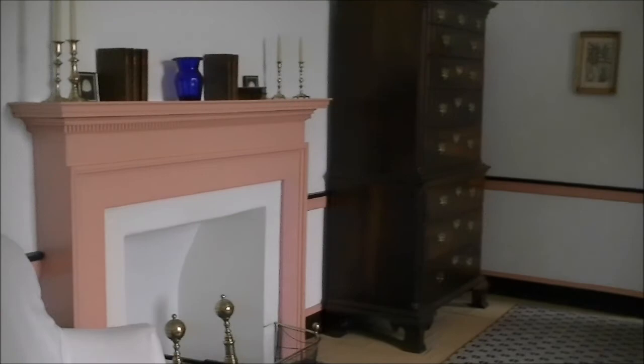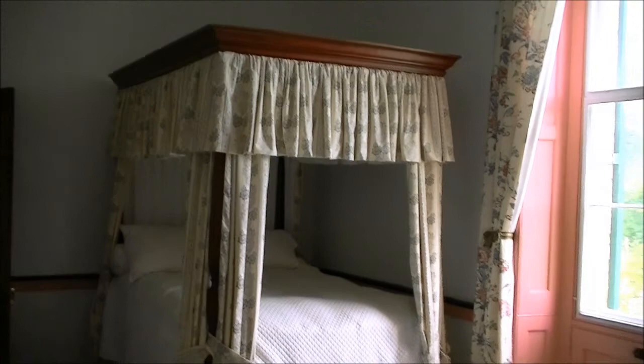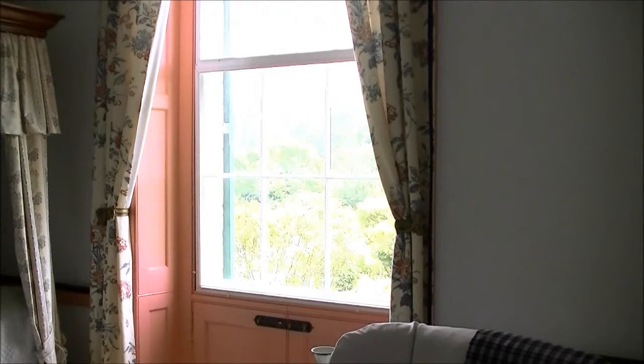The girls would have learned how to do needlework just like this, make little pockets for themselves like that. That wallpaper is different too. Yes, it is. It goes good with them. That goes beautifully with them.